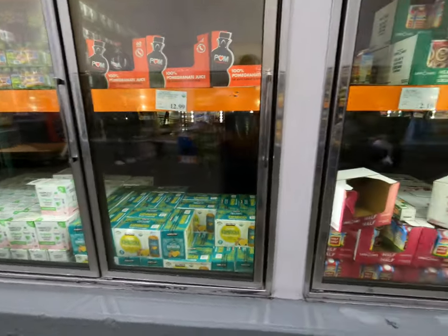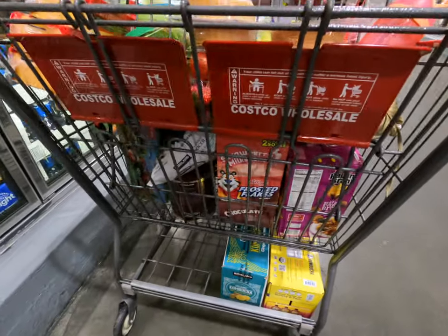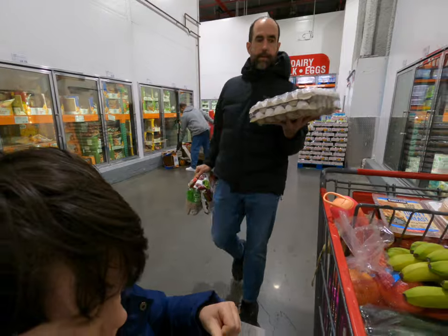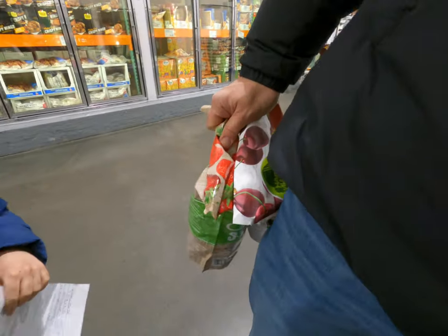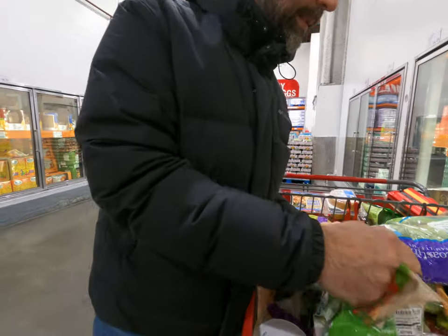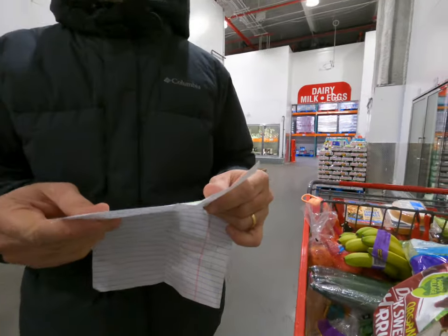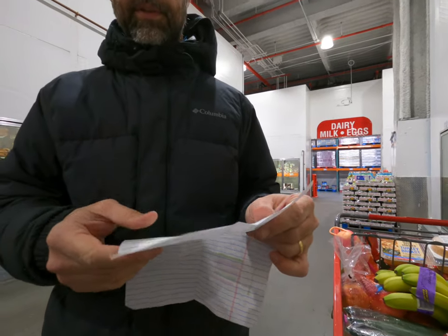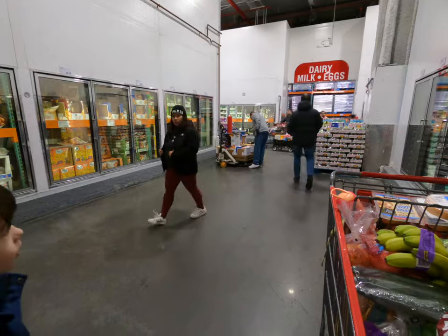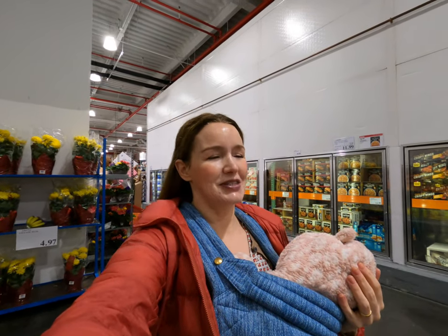$12.99, but kombucha's one of the more expensive beverages, and that's bigger bottles, so it's a good deal. Sour cream. Thanks, Mark. Wow, you brought eggs and frozen cherries and frozen strawberries. And I think we need frozen blueberries, too. Do we? They weren't on the list. Oh, maybe we don't. I can't remember. Frozen cherries, frozen strawberries. We inspected the list and saw the frozen blueberries. I make a very messy list, sorry. He calls it hieroglyphics.